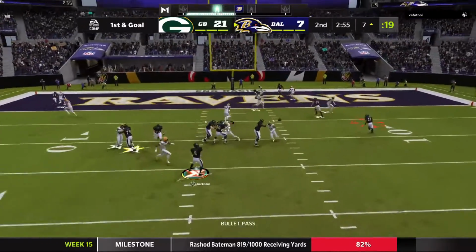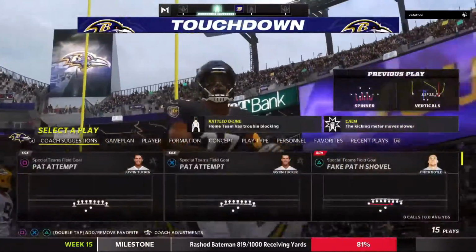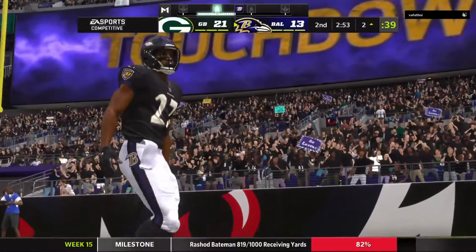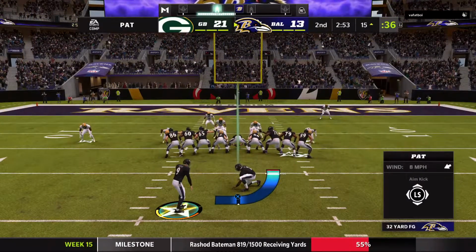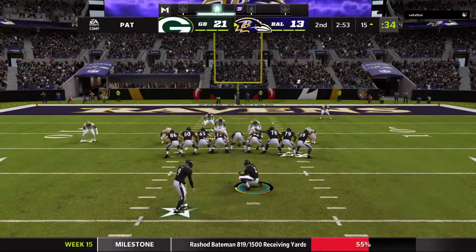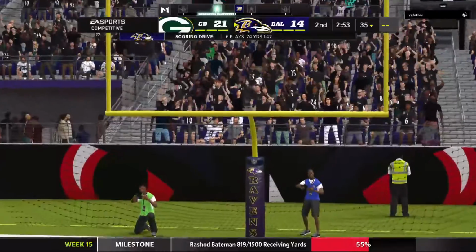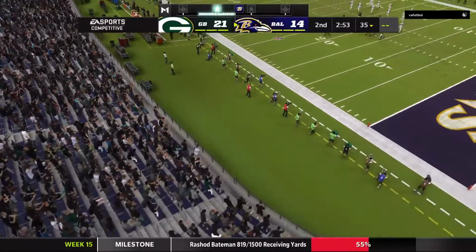Throwing is Jackson. He'll dump this off complete to Dobbins. And in for the Ravens touchdown. J.K. Dobbins with his 14th touchdown of the year, 2nd of the game. And the Ravens have cut it to within a score. Tucker able to connect on the extra point. And that'll cut the lead down to a touchdown.